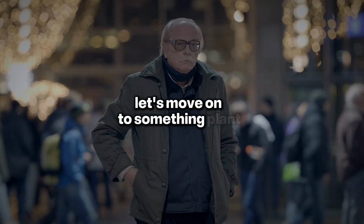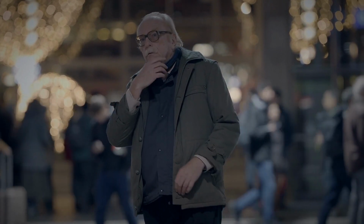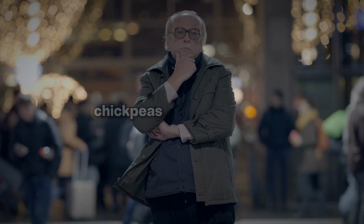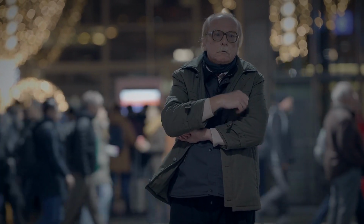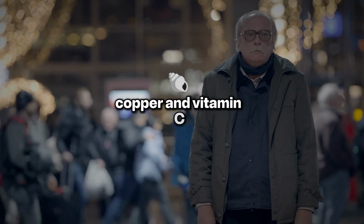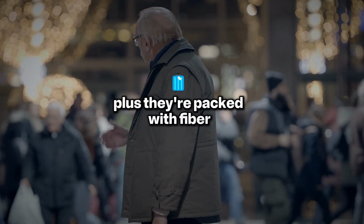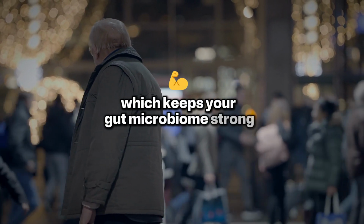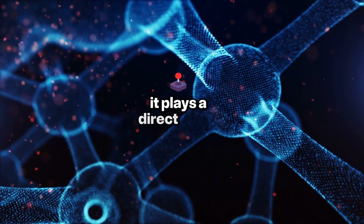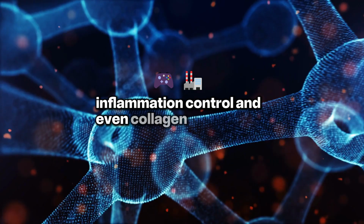Let's move on to something plant-based that pulls more weight than people realize. Beans. Black beans, lentils, chickpeas, doesn't matter. What does matter is that they're loaded with zinc, copper, and vitamin C, all critical for collagen synthesis. Plus, they're packed with fiber, which keeps your gut microbiome strong. And your gut, it plays a direct role in nutrient absorption, inflammation control, and even collagen production.